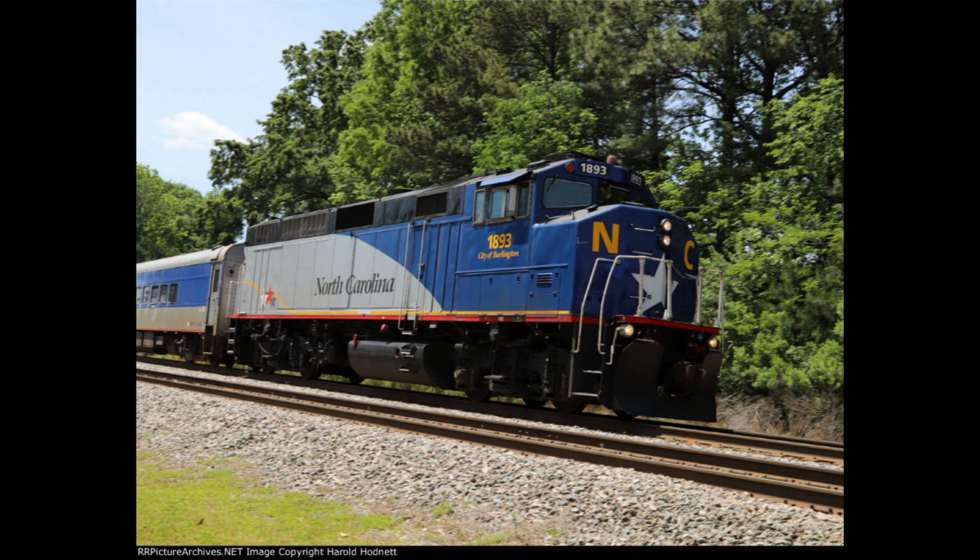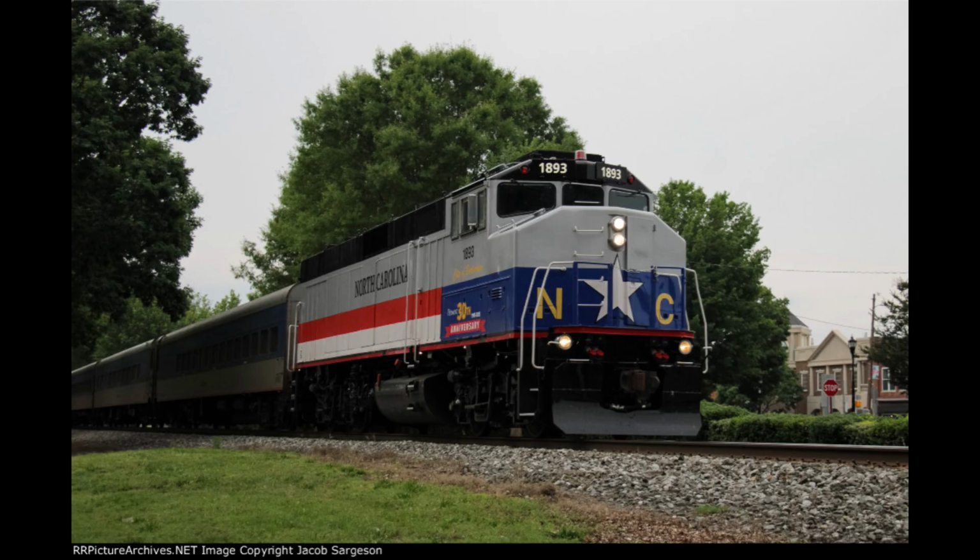Finally, to top off the history of the Amtrak Piedmont service, we come to the modern day, where on May 26, 2025, Amtrak repainted City of Burlington F-59PH number 1893 to represent the old GP40s that ran back in the beginning of the Piedmont service, to celebrate their 30th anniversary.